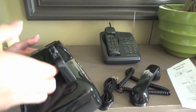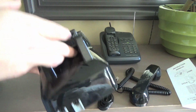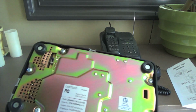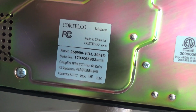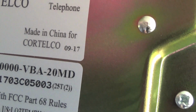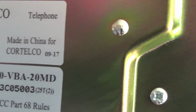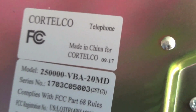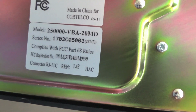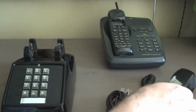So it looks like it actually has a pass-through on here, which, with the amount of phones I plug in, is truly invaluable. Unfortunately, it is made in China, which is very disappointing, but the date code reveals it was made, I don't know, maybe I don't know how to read that. 0917 is in the future, I believe. Yeah, that's in the future, so not sure when it was made, actually. 1.4 REN is certainly not going to handle on my OBI line, but let's plug it in and try it out.